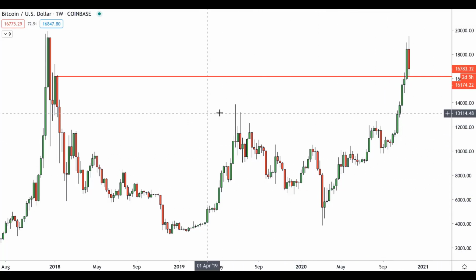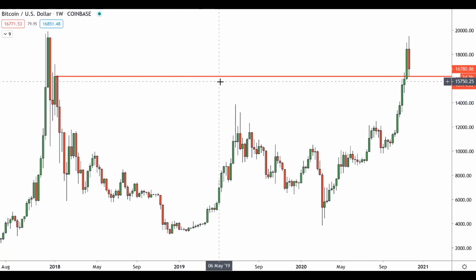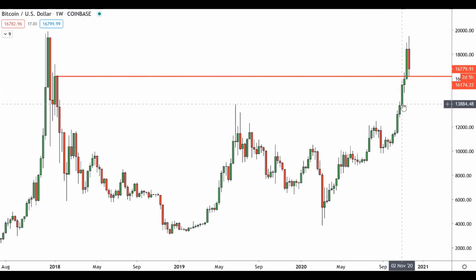Okay guys, let's get stuck into it and let's start with Bitcoin. In this chart, the only thing that I've left on the chart is the resistance line that I had from the video 2 or 3 weeks ago. I think we were around over here, right? Around over here. And I said that 16,200 is the level to break, and if we did, we would break out in great fashion.